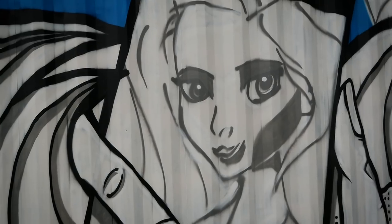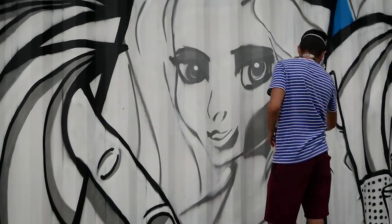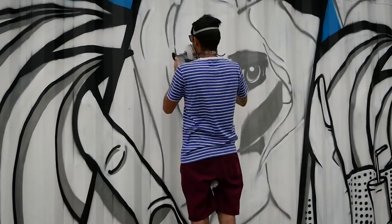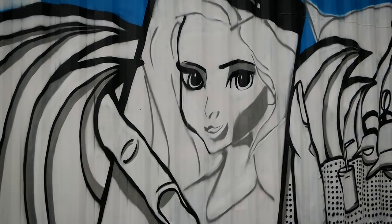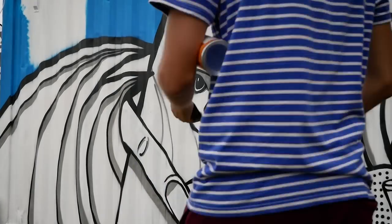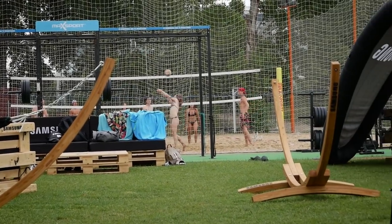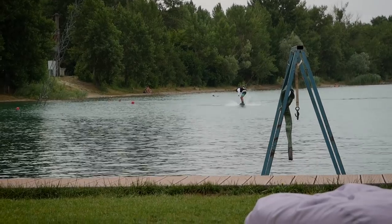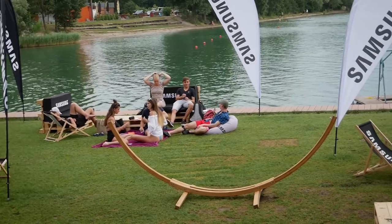It's raining. That's something that I didn't expect today, but it feels nice. It's time to paint the girl. Okay, I need to go. I ran out of cans.